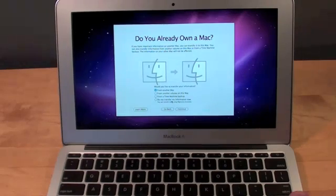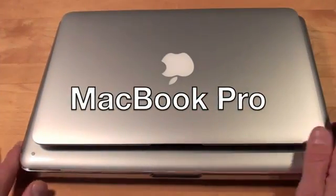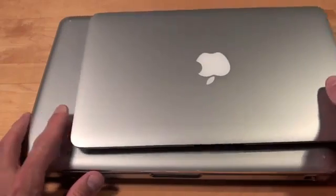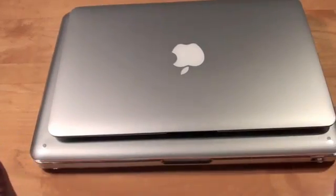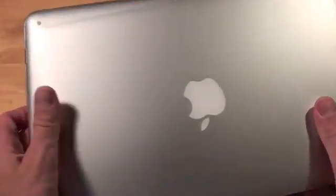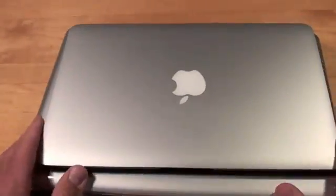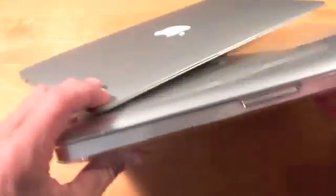And of course, this wouldn't be a Detroit Borg video unless I compare it to other things. So let me go ahead and do that. Okay, here I have a 13-inch aluminum MacBook. This is a 2009 MacBook before they started calling them MacBook Pros, but the form factor is otherwise the same as the current MacBook. There's no real design difference. But you can see that the MacBook Air, of course, is smaller than the aluminum MacBook, and you can see it's quite a bit thinner.